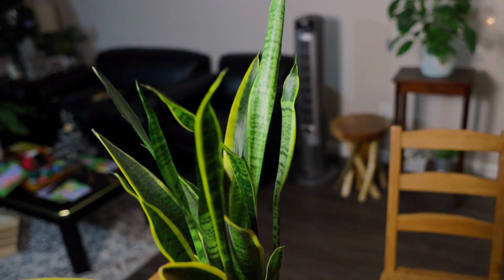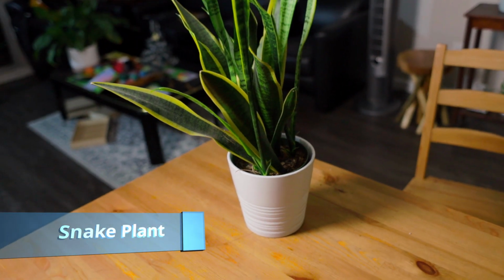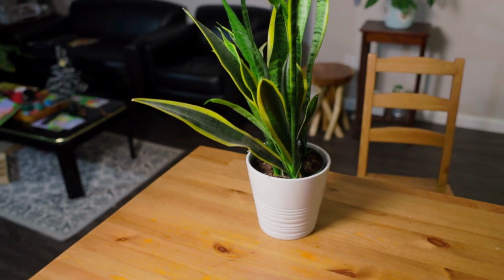Again, you can get it at $10 for this much size in IKEA or Home Depot, and it can really grow well. This plant also will release oxygen in the night, as it's a desert growing plant, and so it can purify the air. It's highly recommended by NASA as one of the air purifying plants. So the second plant I recommend is the snake plant.